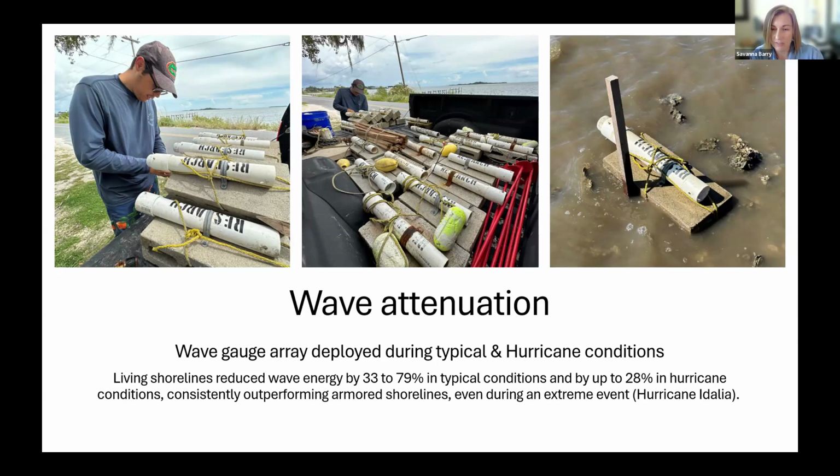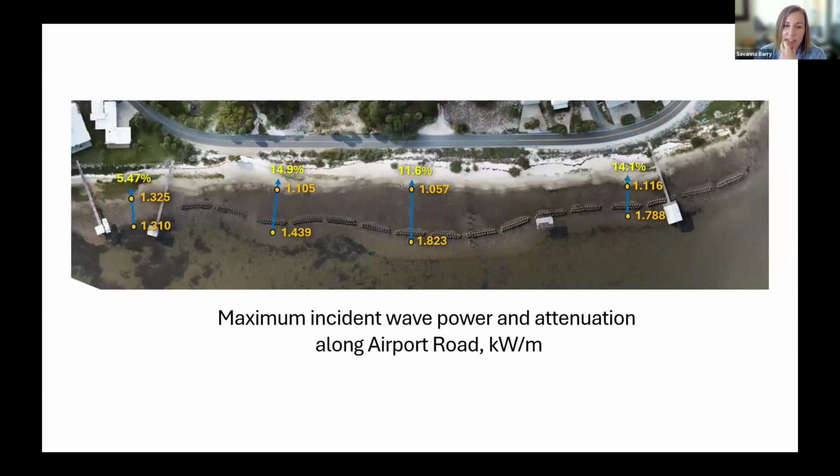And then during an extreme event, even though we didn't see wave amplification from armored shorelines, they definitely underperformed compared to living shorelines. So I'll show you some of that data. This is just for maximum incident wave power. If you look at the paper, you'll see a lot of different measurements related to wave height and other things. So I'm just going to show you a subset of the data, but this is how we collected this data.